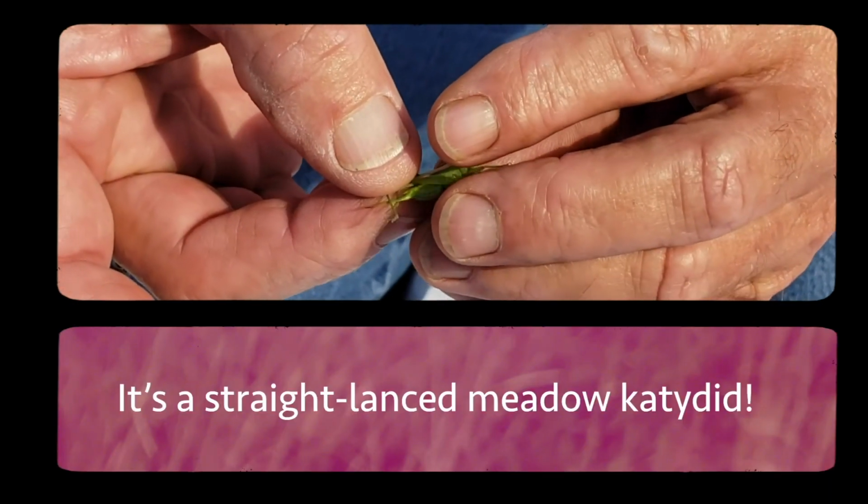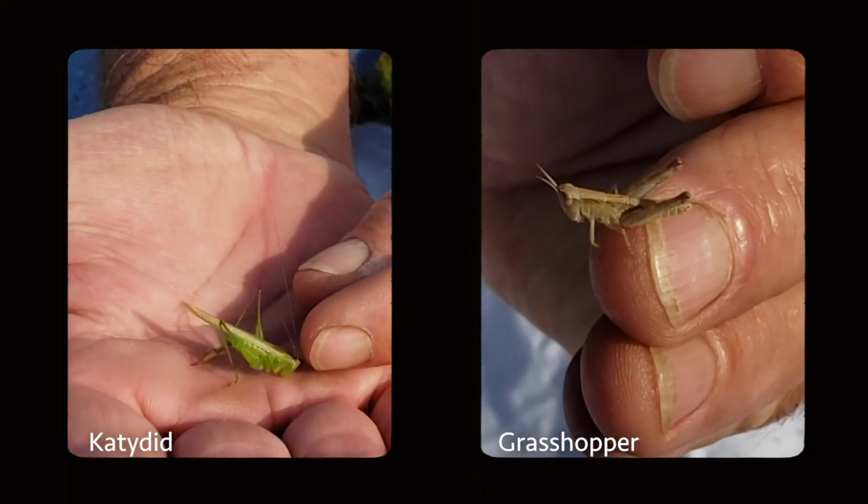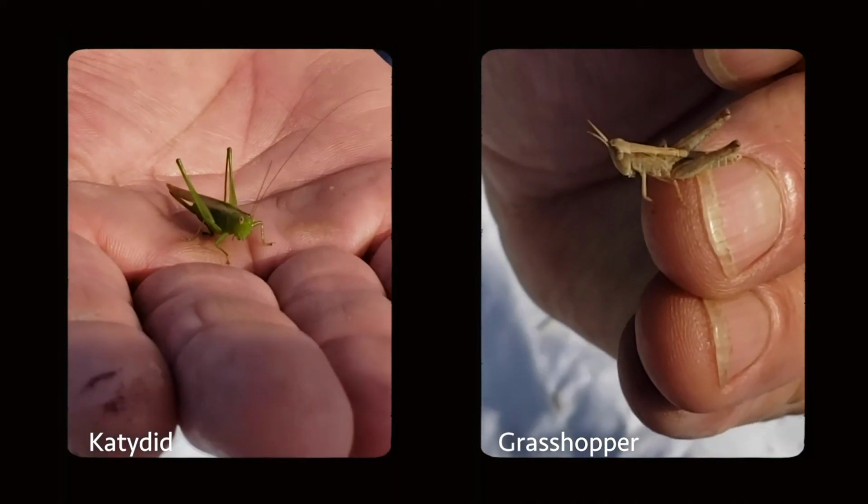This is them. Still got a little bit of growing to do. They're very similar to grasshoppers. You can see their legs are much wirier, longer.